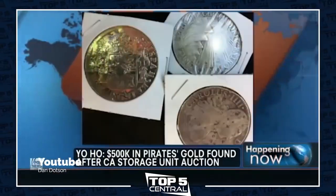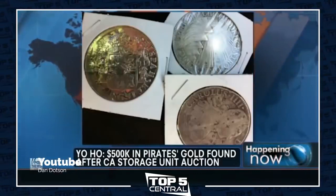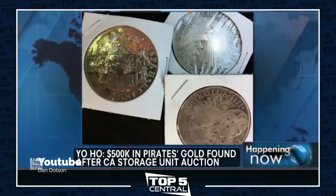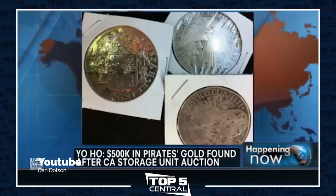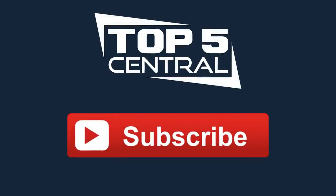Think of uncovering lost treasure, you probably think about chests long buried on tropical islands. But for one lucky buyer in California, finding this pirate's gold was a whole lot easier. An auction of unclaimed storage units led to $500,000 worth of legendary loot. And it looks like there is some serious history in these coins. And so this lucky buyer shows up at one of our sales and he pays $600 for one unit, $1,100 for the other unit, and he gets himself a great big blue Rubbermaid tote full of coin. A modern-day treasure hunt.